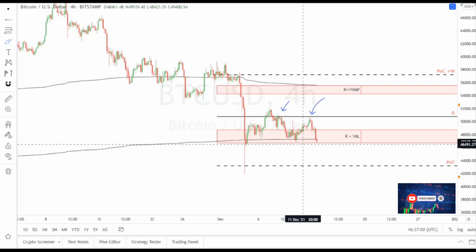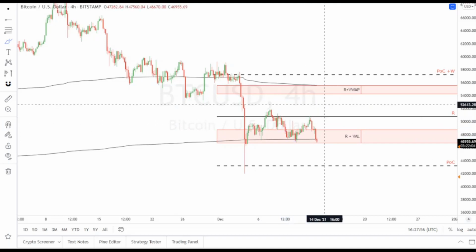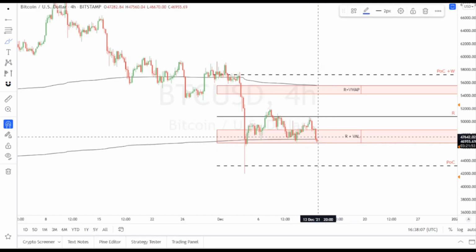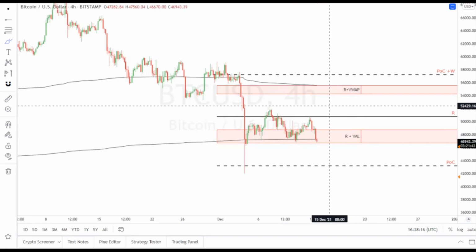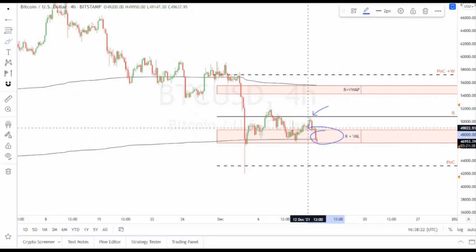At the same time, this is in confluence with the value area low. Yesterday we saw another pump right from there, and then we got a dollar-to-dollar rejection right from the 2,800 level. At the same time, the lower line of this resistance is acting as a support, and also as you can see, we have a confluence with a VWAP level. As long as we're below this resistance, we will be around this area.